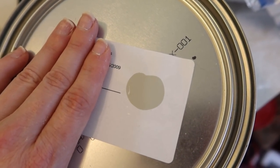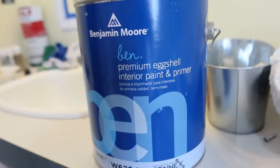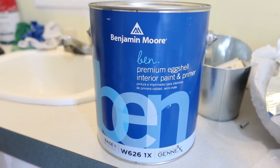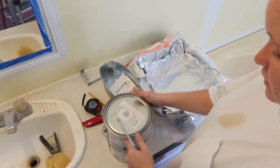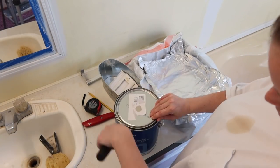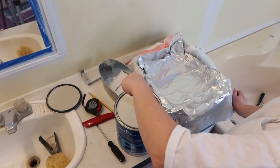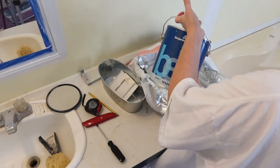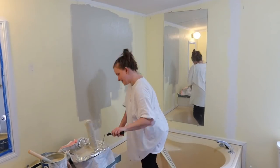This is the color that we're using. It's called Horizon Gray by Benjamin Moore. The color is inspired by Hillary from Old World Home. She painted her bathroom this color and we fell in love with it. It's a gray with a green undertone to it. And y'all, excuse the coffee stain on my shirt. I spilled coffee on my shirt first thing this morning, but because it's my painted shirt, it was gonna get messed up anyways.